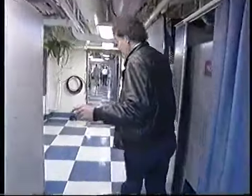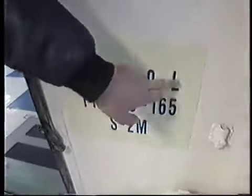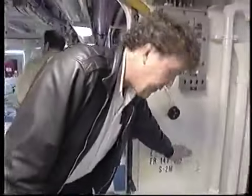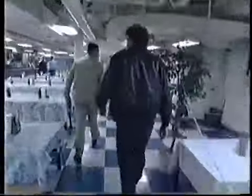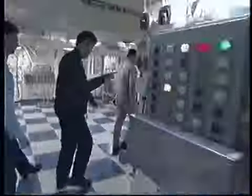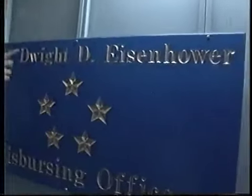Now, there are no portholes. So the only way you can ever tell where you are is by looking at this. 21480L, FR148165. Now that tells me nothing. Where are we going? This way. We're on the Eisenhower. USS Dwight D. Eisenhower. I know where I am. On board ship.